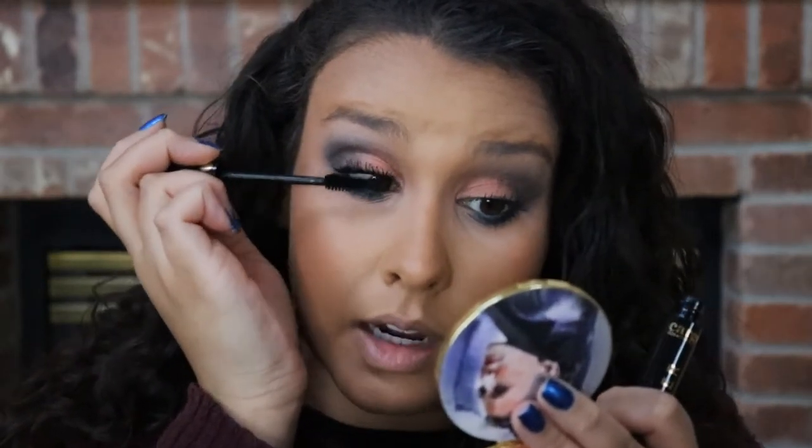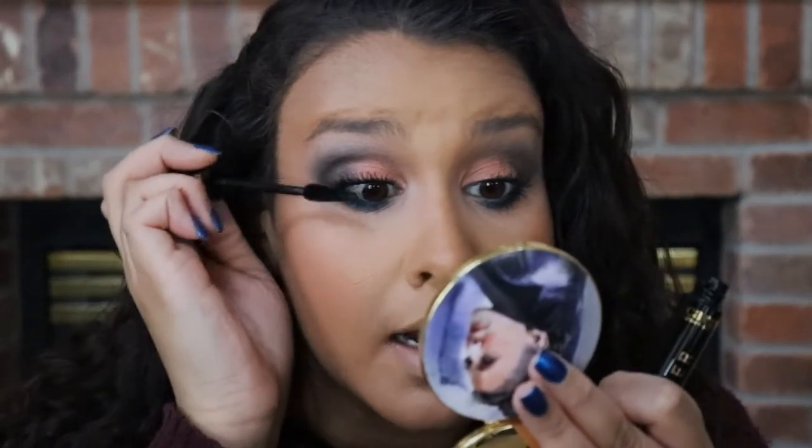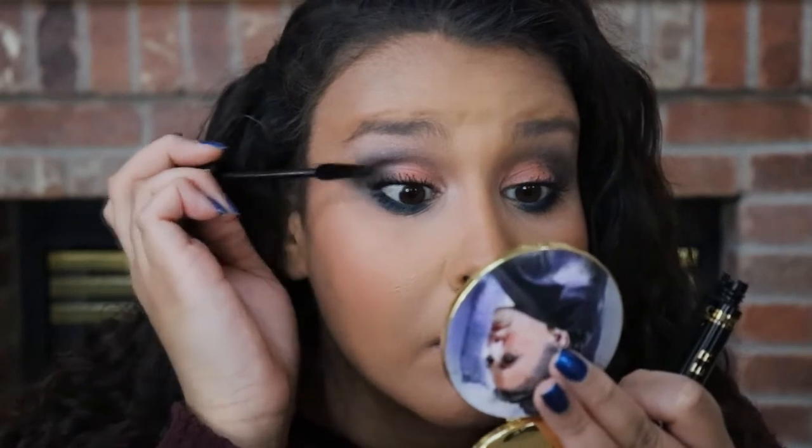Okay, so this is with two coats of the Resistance and two coats of the First Order mascara. It's a little bit more volume, but probably it's just because now I have four coats of mascara in my lashes. I don't know if it's really so much of the mascara doing it as opposed to just the fact that I have so many coats of mascara on. So I finally got that mascara done.